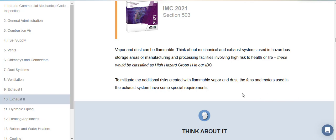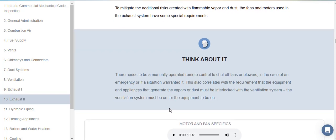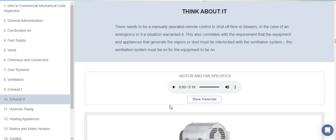The fans and motors used in the exhaust system have some special requirements. Think about it: there needs to be a manually operated remote control to shut off fans or blowers in the case of an emergency or if a situation warranted it. This also correlates with the requirement that the equipment and appliances that generate the vapors or dust must be interlocked with the ventilation system. The ventilation system must be on for the equipment to be on, motor and fan.